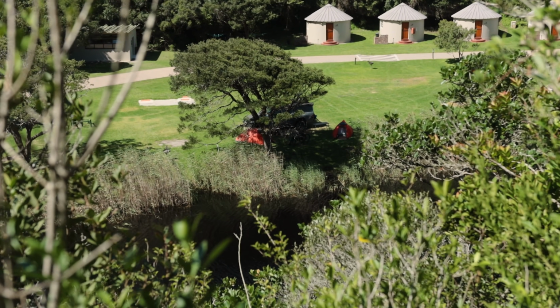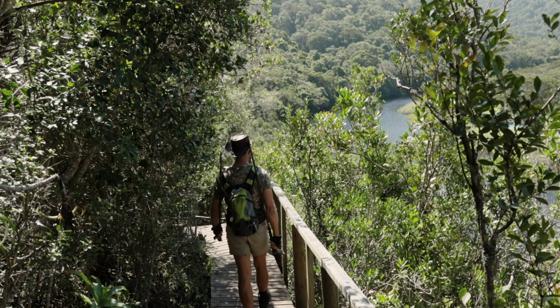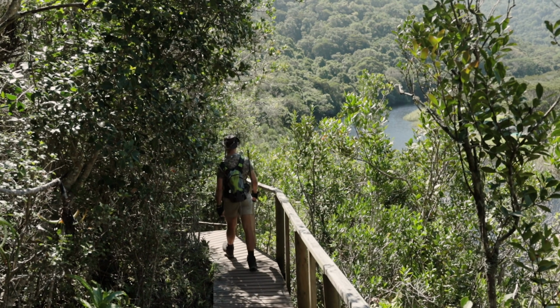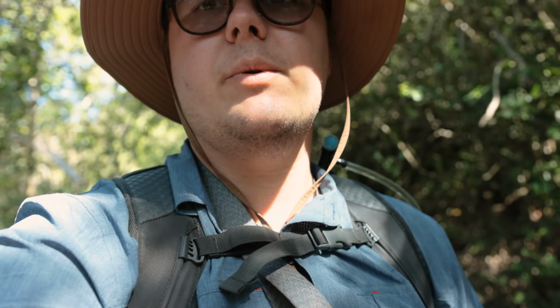Can't believe all of this was hiding away just right in front of our campsite. We could hear the voices and occasionally see people's heads poking through, but you don't really realize exactly where it is behind all the foliage. But it's really lovely, dense vegetation. Very, very beautiful. Sure, we still got a bit to go until we get to the waterfall, but it's just nice to soak it all in.